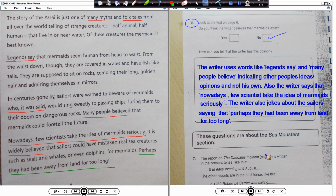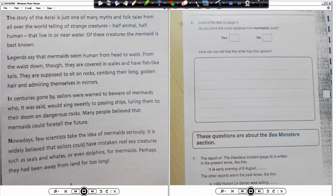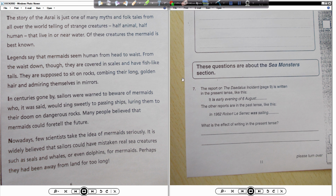Okay, are we happy to move on to the next question? Yes. Okay, I'm going to need to clear this page and move the page up. Clear the page using the squeegee, and we're going to move it up. Question now, on page 9. Let's get back to it.